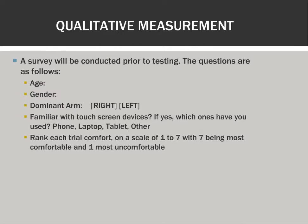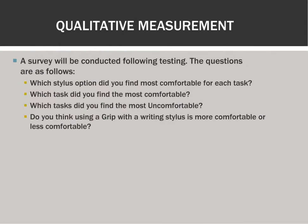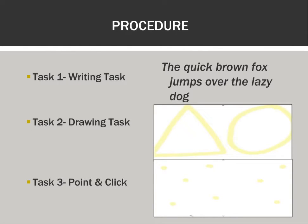Qualitative measurement. Before beginning the tasks, the participants will be required to take a survey that consists of general demographic questions. Then, after completing each task, the participants will answer questions about their experience. Procedure. All participants will complete the same writing, drawing, and point and click task.